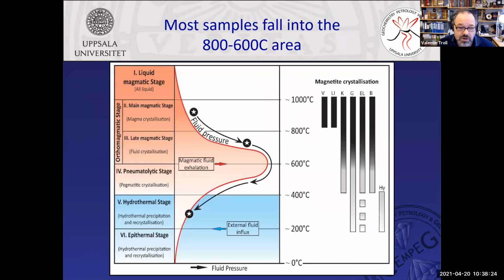And here's an earlier version of the diagram that didn't make it into the paper. But here, I think most of what we see is actually happening at this area between 8 and 6 and maybe 500 degrees, where the fluid pressure is very high. So we may partly crystallize from magma, but we certainly also crystallize from high temperature magmatic fluids. And then, of course, there will be some overprinting in the lower stages of this temperature line. And there we might even have external fluids playing a role, and they would then cause a percentage of the ore to be recycled, reprecipitated, and having a somewhat different isotope signature.